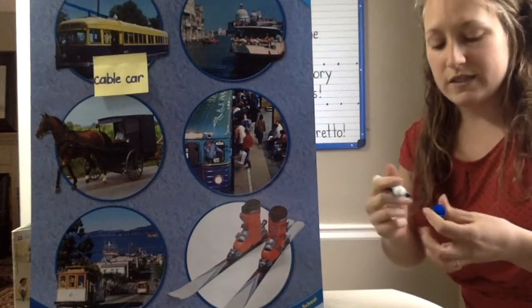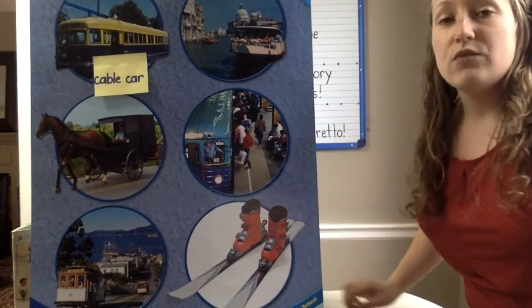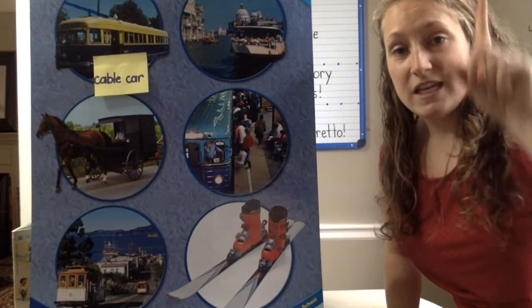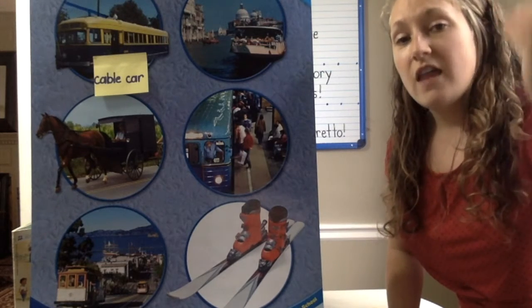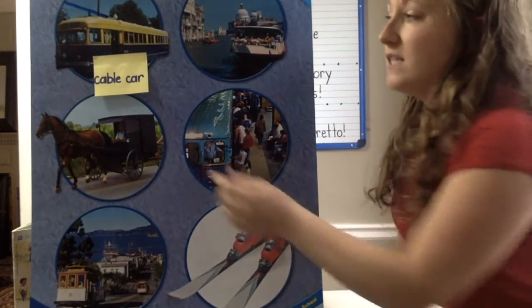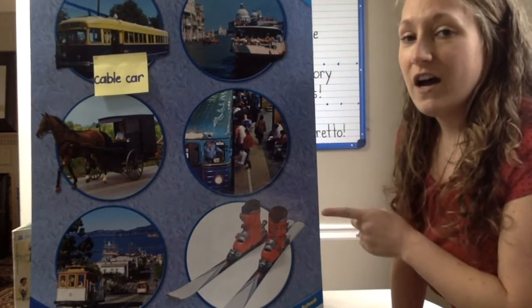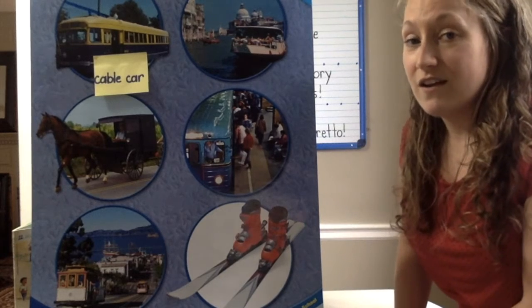So a cable car works like this. There's electricity running through the cable up above. And then that cable is connected down to the cable car, and that's what powers the cable car. This cable car runs on tracks, kind of like a train. Our next word also runs on tracks. Our next word is trolley. Can you find a picture of something else that also runs on tracks that would be a trolley?